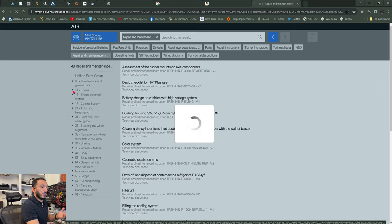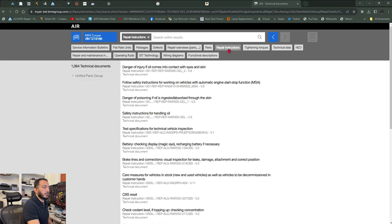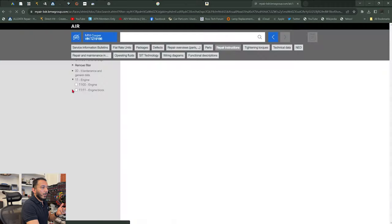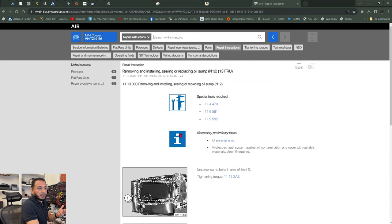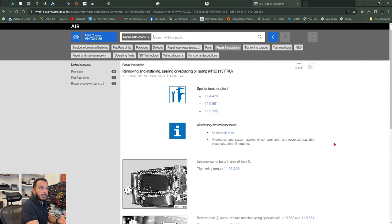If I go over to, again, the oil pan, they're not giving much in my repair information. Yes. No, that's not the one. You go over to repair instructions. Sorry, guys, talking and explaining. But yeah, you go to repair instructions, and now oil pan. We have the replacement of the oil pan. The same thing that we saw in ISTA is right here. So you see that it's very powerful. They're trying to help you. You can print this.